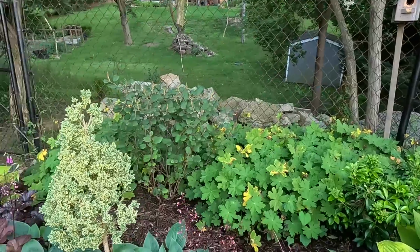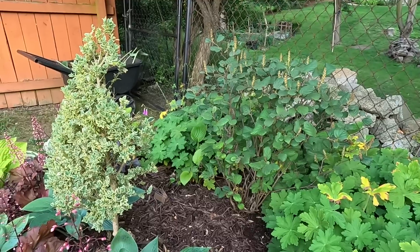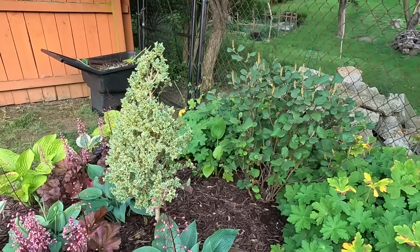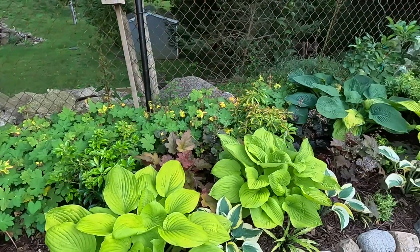I can actually tell that as we gave this fothergilla a little bit more space, I don't know if you can tell, but it's starting to grow forward. The branches are starting to relax and lean towards the boxwood. So now that we've removed some of the extra plantings in there and given it space, it's really enjoying it.